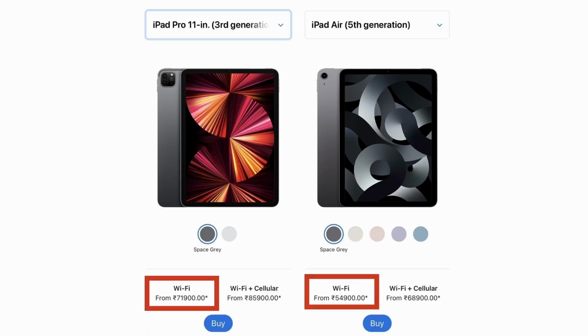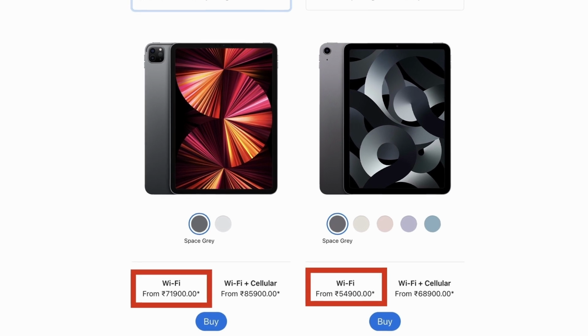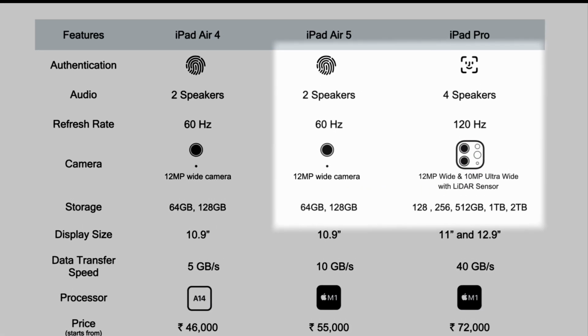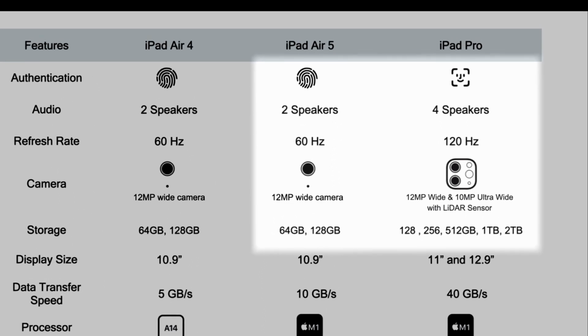Now coming to the end of this topic, iPad Air 5 and iPad Pro. Both are identical in terms of performance. Any given task for the iPad Pro can also be performed by the iPad Air 5. Yet the Pro is 18,000 costlier than the Air 5. Does the iPad Pro justify this extra money? Let's find out. You would have noticed at least 5 noteworthy add-ons in the iPad Pro compared to the iPad Air 5 in the comparison section.